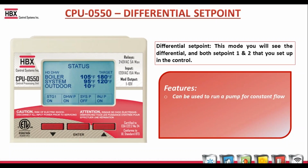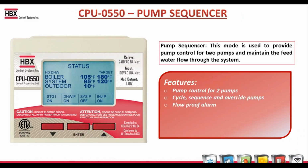In differential set point, we're running a differential between two set points. In this mode, the control will also send a modulating signal output based on how far the control is from that differential. So this can also be used to run a pump in modulating applications for constant flow.